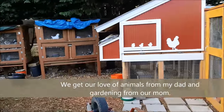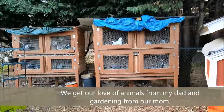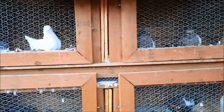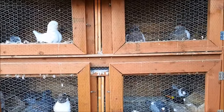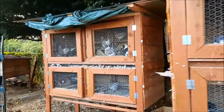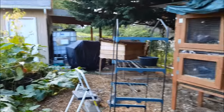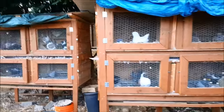He's also got pigeons. These are Modena pigeons. Pretty crazy, right? These are his breeding pairs. Those are his youngsters. And these are all cages that he built. So he's a pretty crafty young guy. It's my little brother.